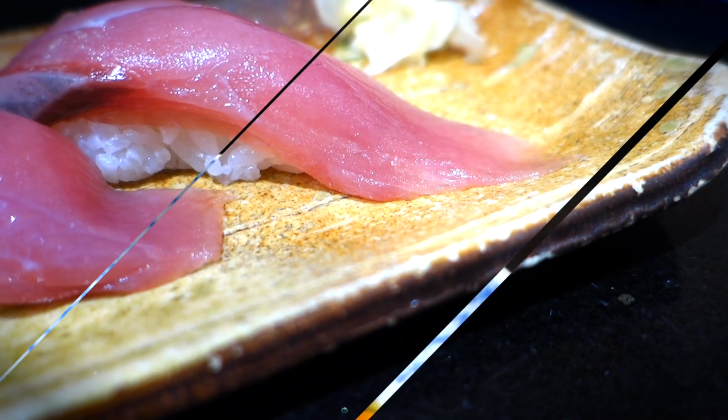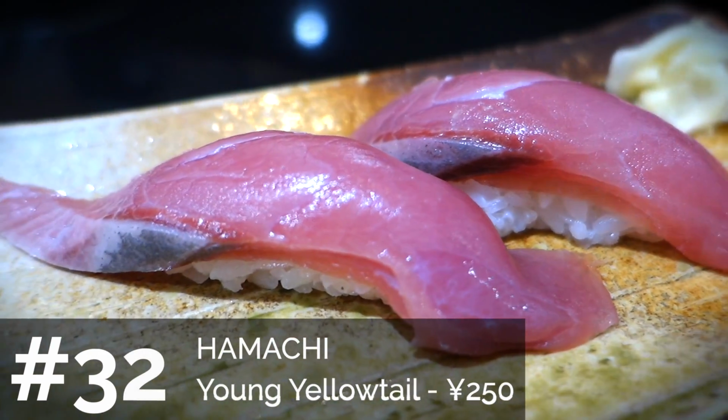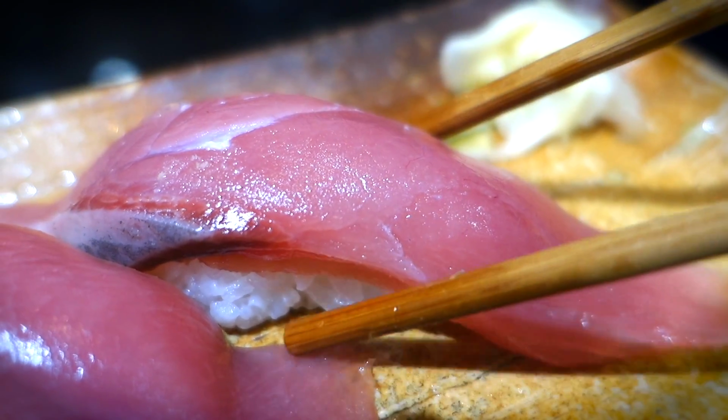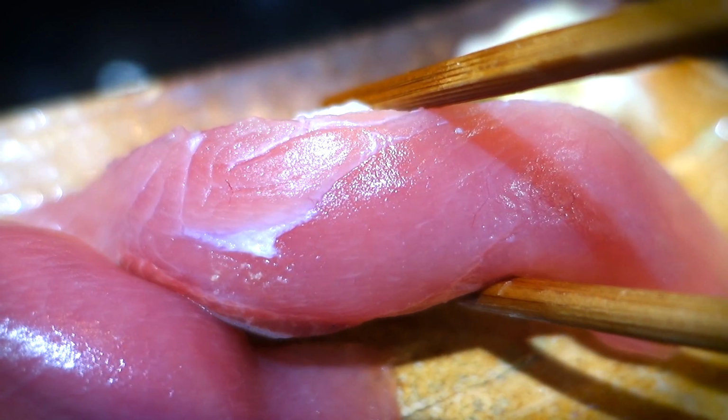Next, hamachi. Now, this is the younger version of buri, which we had earlier in the video, and I guess it's pretty similar to that one. Not too fishy, but it's a bit fattier than the buri, and I think it's a really good one.